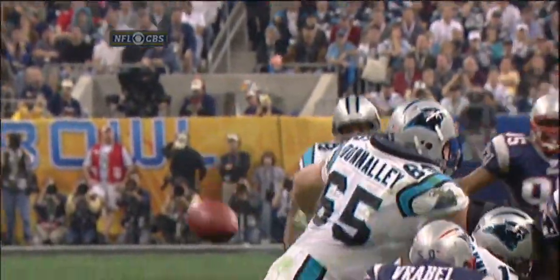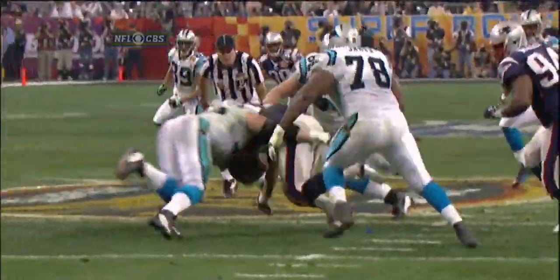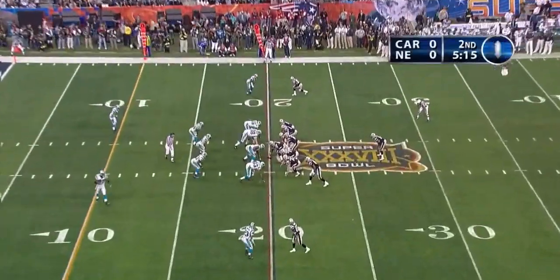So the break goes to the Patriots at the 20-yard line. They make their own break, and now Brady and company in position. Receivers are open down the field for Carolina, but they have not been able to deliver the football to them.